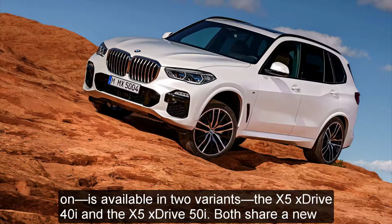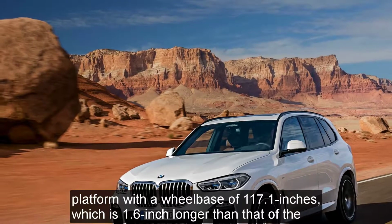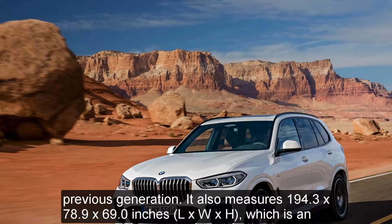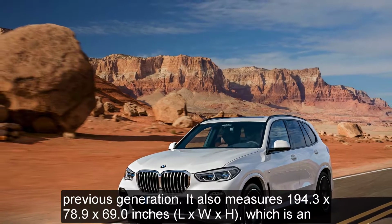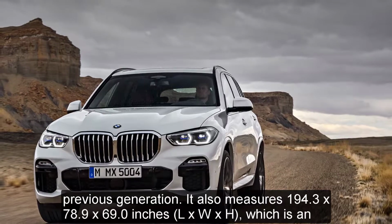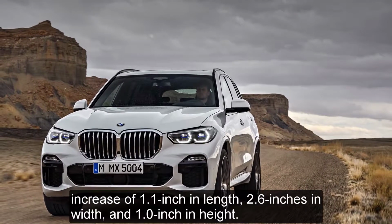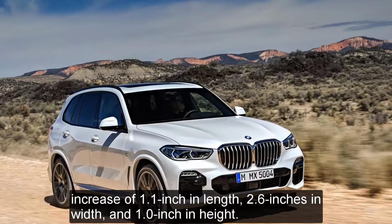Both share a new platform with a wheelbase of 117.1 inches, which is 1.6 inch longer than that of the previous generation. It also measures 194.3, 78.9, 69.0 inches, length, width, height, which is an increase of 1.1 inch in length, 2.6 inches in width, and 1.0 inch in height.